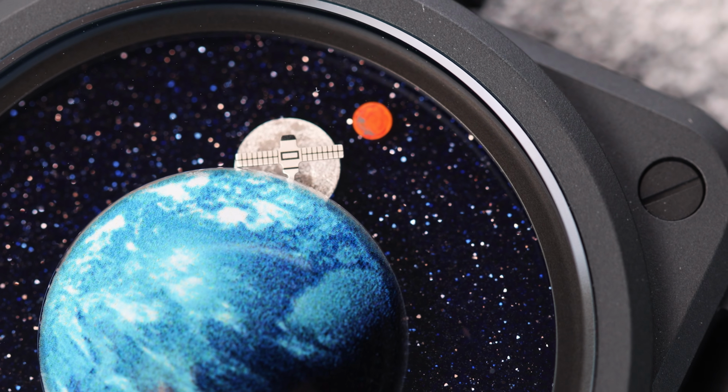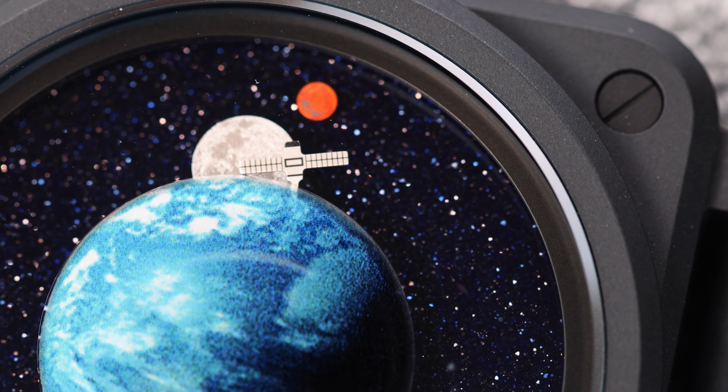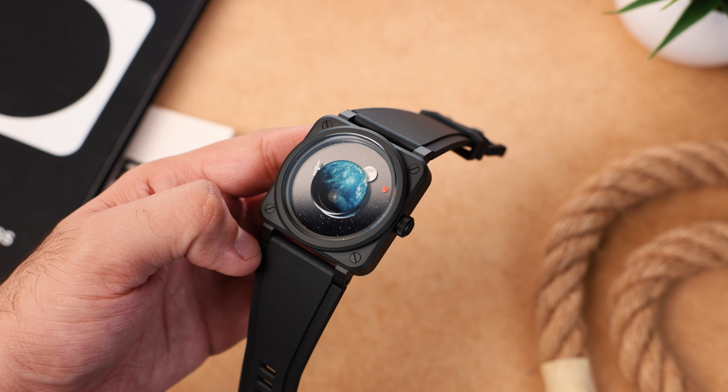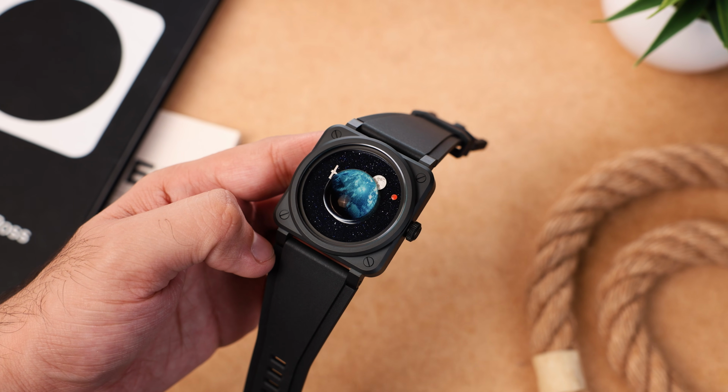What's also special here is that the crystal is hollowed on the inside right above the Earth. So that makes the Earth look a bit spherical and gives it that optical illusion as if it's popping out of the crystal. It's a simple thing that we might take for granted, but it shows the passion from the design team, from Bruno Belamich, who went as far as creating a new case just to accommodate this design.